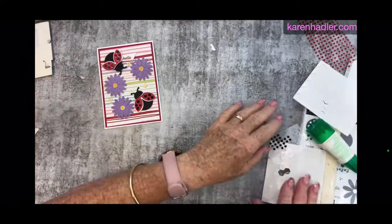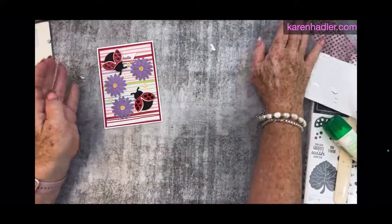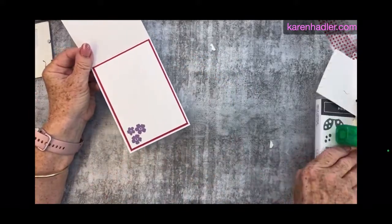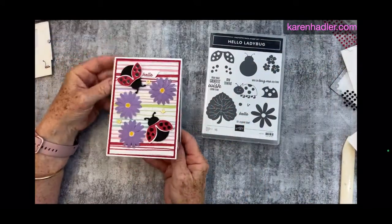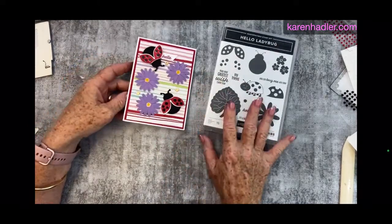Beautiful. Thank you, Melanie. I just thought it was something fresh and summery. And then there's this stamp from the stamp set on the inside. It's just got the three flowers there. Yeah, I just wanted something really, really summery.